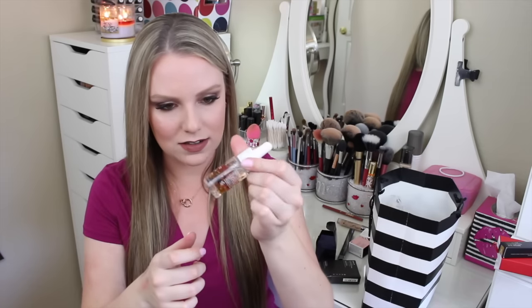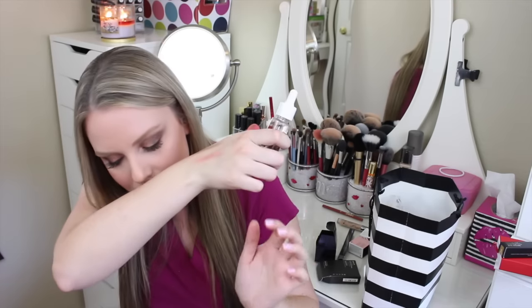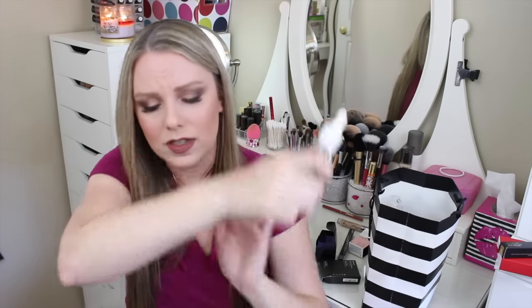And I don't really know what this is. It has little rose petals in it, which is kind of cool. It looks like it's a facial serum. I like to use facial serums at nighttime. Let me just put a couple drops on there. Oh man, it has an intense rose smell to it. It's almost like an herbal rose smell. I don't know. Ooh, it smells good once you rub it in.